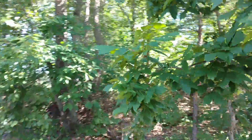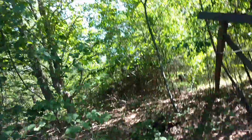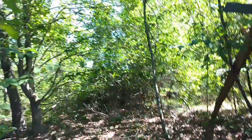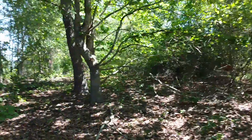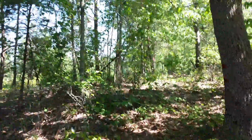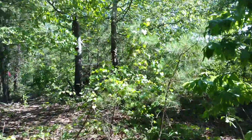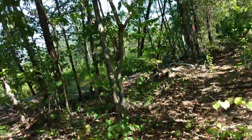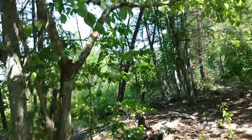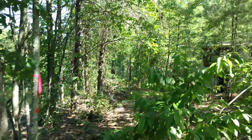There's one property flag, so we're close to the line here. Let's see if I can get in here. I want to show you the back side of the property. This marks clearly down these trees.